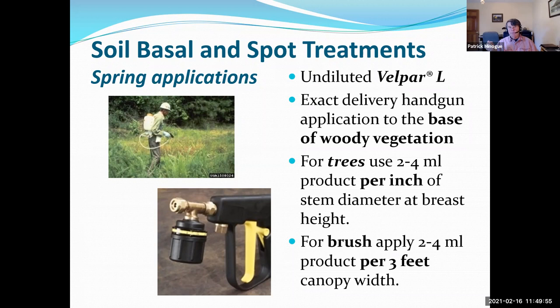Soil basal and spot treatments. I talked about hexazinone already. We've got Velpar, and there are other products out there. In fact, one just came in from Helen that has a new product that's a liquid, but we really needed a solid. A solid would really be useful at this point. But anyway, we're doing application to individual rootstocks in this case. For trees, we use 2 to 4 mL of product undiluted per inch of stem diameter. And for brush, we can go around individual ones about 3 feet. For every 3 feet of canopy width, we do 2 to 4 milliliters of product.